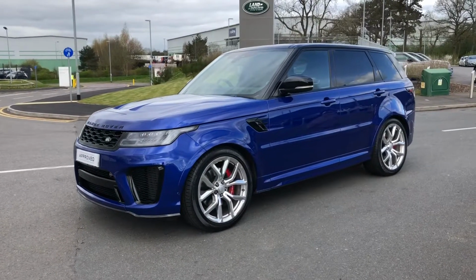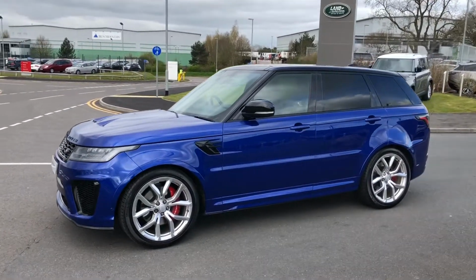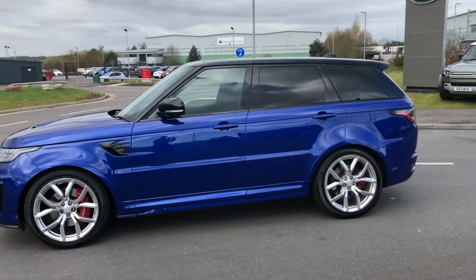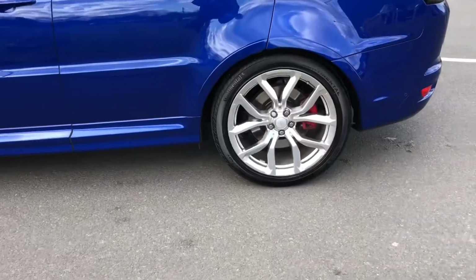Today I'm going to show you around this stunning Range Rover SVR, which is a 5 litre petrol in Estoril Blue. This car is next due for a service in March 2022 and has previously had only one owner.